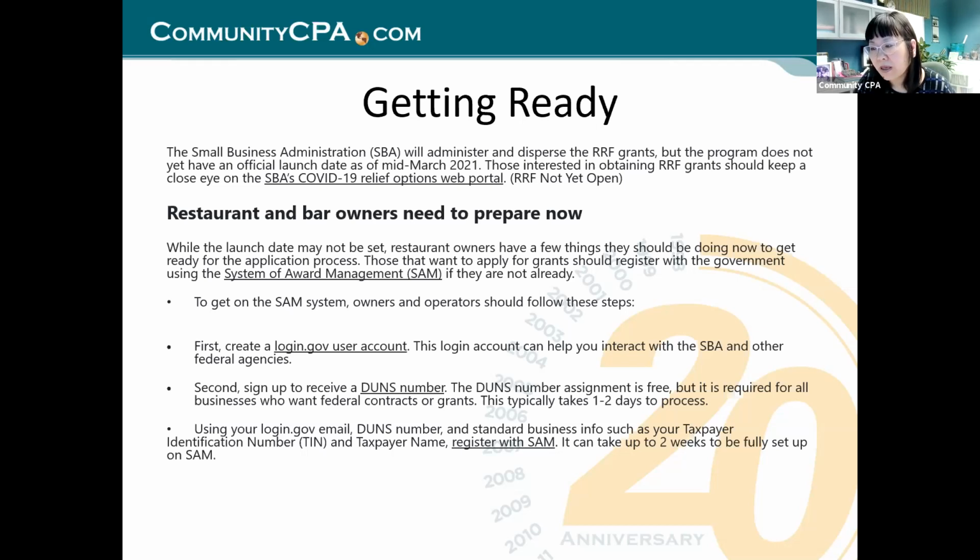Number one, create a login.gov user account. This login account can help you interact with SBA and other federal agencies. And second, sign up to receive the DUNS number. That number assignment is free, but it is required for all businesses who want federal contracts and grants. And this typically takes 1 to 2 days to process, folks. So that's why we're talking, okay? And then using your login.gov email, DUNS number, and the standard business information such as your taxpayer identification number, that EIN number basically, register with SAM. It can take up to 2 weeks to be fully set up.